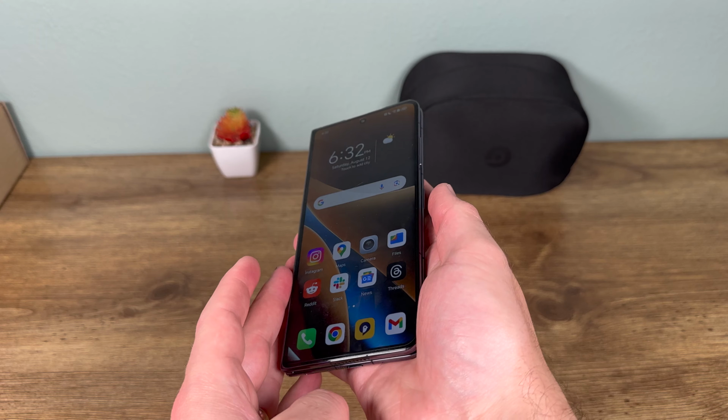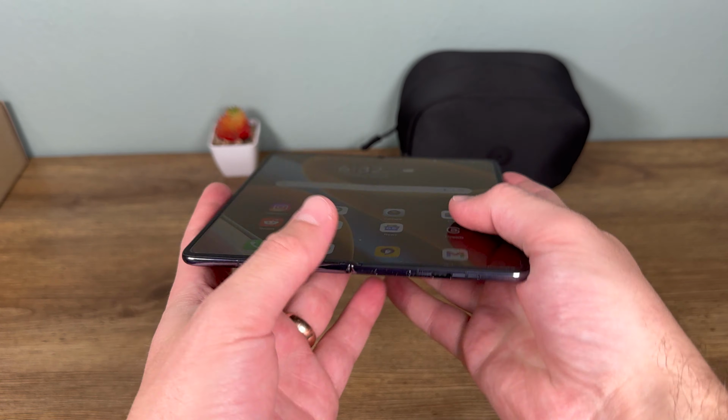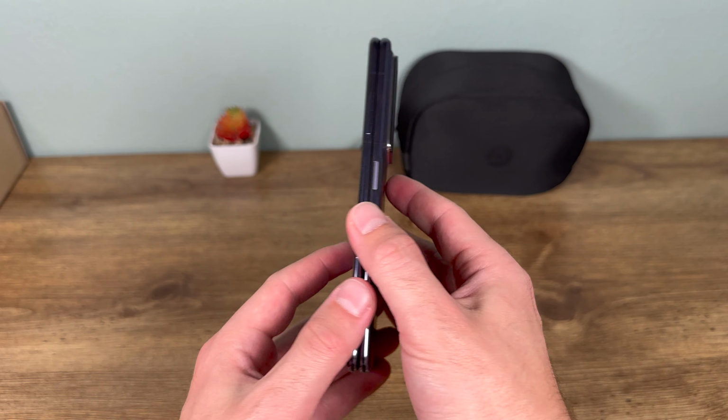foldable devices. Recently, Honor took the wraps off of the Honor Magic V2, which makes a pretty big claim that it's the thinnest foldable phone out there. But thinness isn't enough just on its own. Does the Honor Magic V2 truly deliver magic?